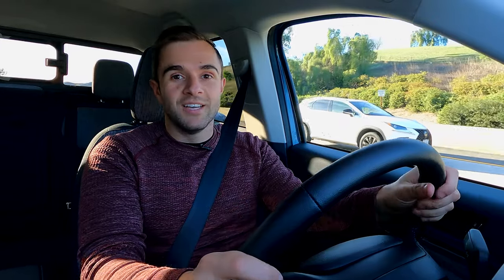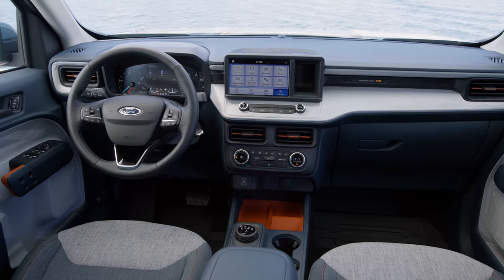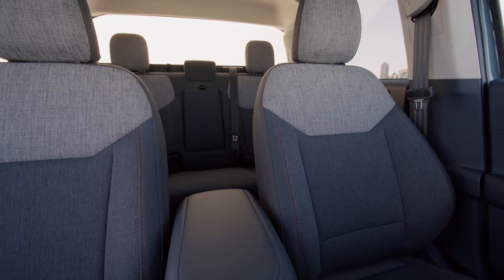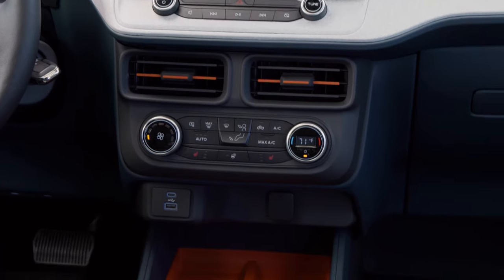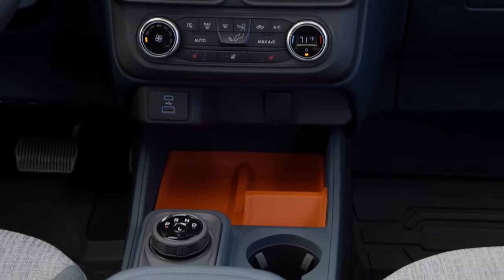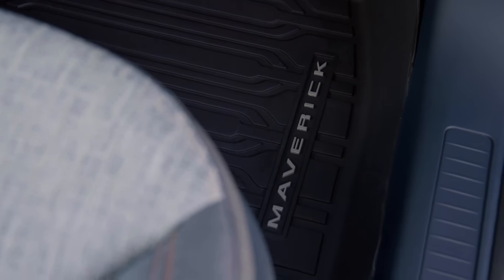I mean, don't get me wrong, it is covered in hard plastics, but they made it fun. The one I'm driving is blue, white, there's orange accents, there's even heated seats for the front passengers and a heated steering wheel. Given the active consumer that Ford is trying to court with this truck, the material choices make sense. You won't have to think twice after a long day of hiking, muddy boots and all. The Maverick's interior isn't luxurious, but it does one thing that's really important. It doesn't make you feel like you bought a cheap car.